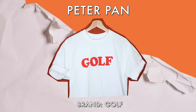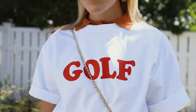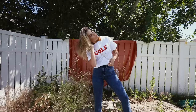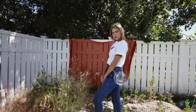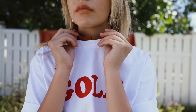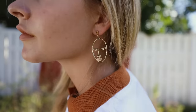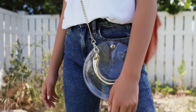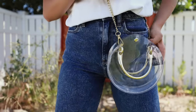This next outfit is inspired by Peter Pan, and I don't even know if that makes sense, but I've always associated collars with Peter Pan. I don't know why, but take your graphic tee and you layer a collared t-shirt underneath it. That way you can pop out the collar and give it an extra detailed effect. It really is simple, but it does make your outfit look a lot more chic and put together. And I just paired my golf t-shirt with some red Converse, the collar, and some Hollister jeans.